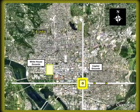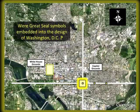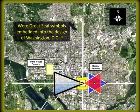During the investigation, when each kind of triangle was discovered on either side of the Capitol building, a couple questions naturally arose. Were these symbols from the Great Seal? Were they intentionally embedded into the design of the city?